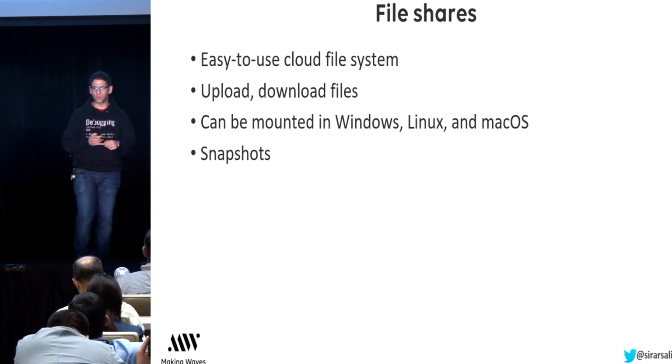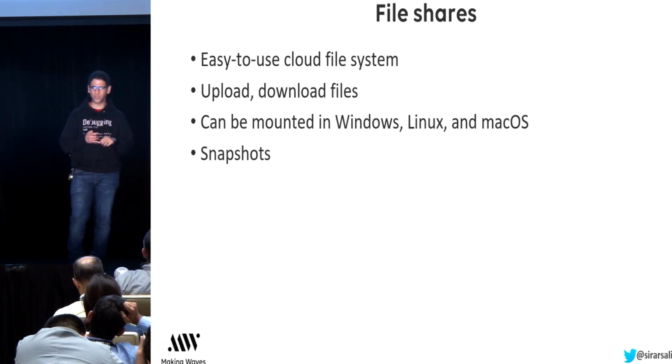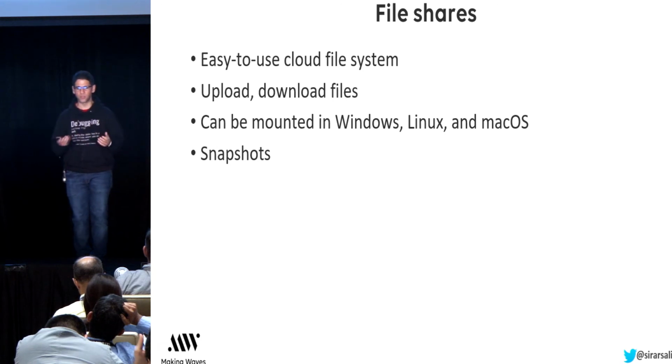OK, the last thing I want to talk about is file shares. So file shares are really easy. They're just about uploading and downloading files to the cloud, basically. It's as simple as that. And they can be mounted on Windows, Linux, and Mac OS. And you also have snapshots of file shares.